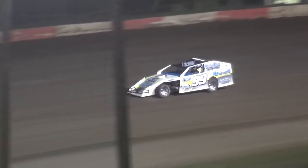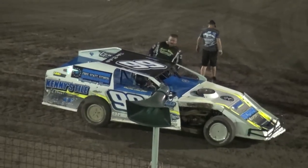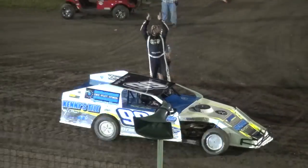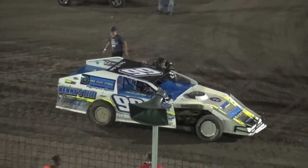Whoa, what an exciting finish here as they got into lap traffic on that final lap. Racing Enterprises, Luke Neiman Motorsports as he gets out of the car. Brad Smith, your winner tonight.